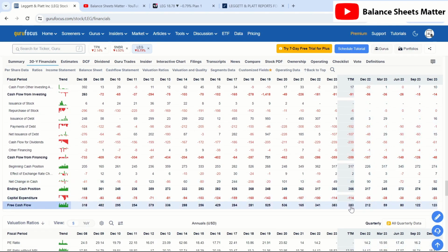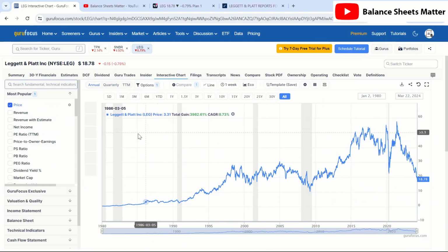And remember, I was saying it with the free cash flow. You can see free cash flow is still positive. This whole worry is about seeing negative PE and them losing money. It was just a one-time write-off expense, and was not really money going out of the company. Okay, now let's look at the interactive chart.